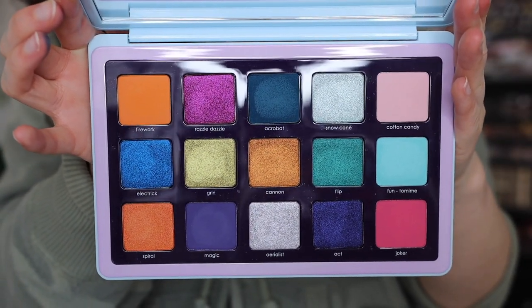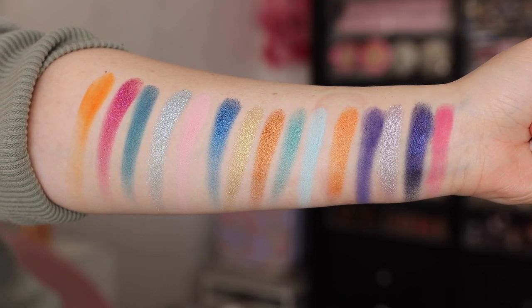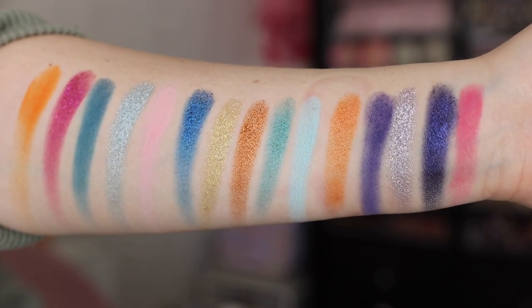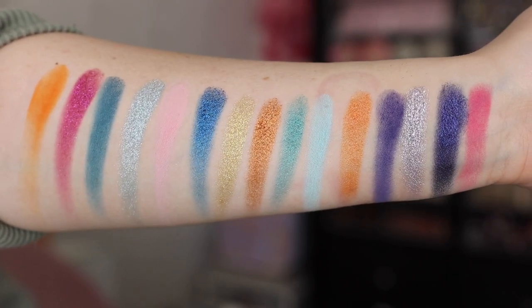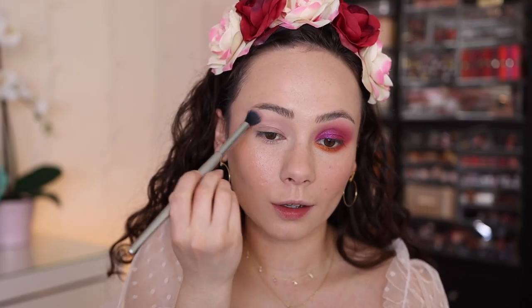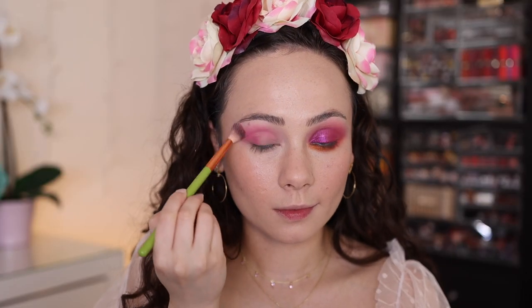There's lots of people online who have reorganized this palette into a way that makes it make sense. But to be quite frank, if you're not going to wear these colors, do not buy this palette. It is very, very expensive. If these are colors that you see yourself using, it's a very nice palette. These are very good quality shadows. That is why Natasha Denona has the reputation that she has.